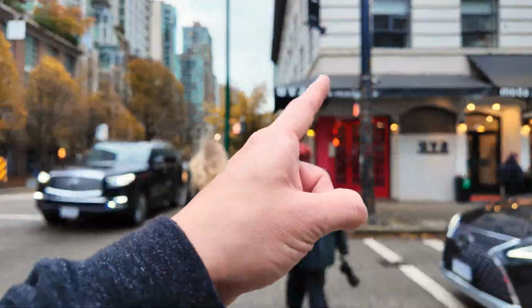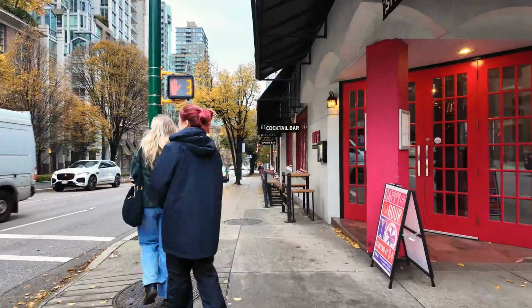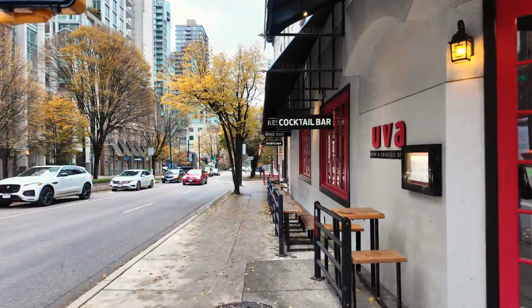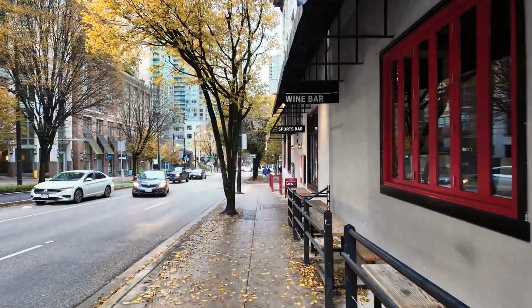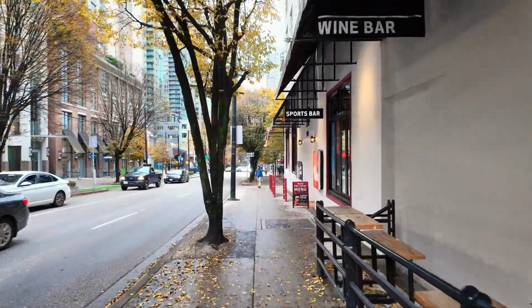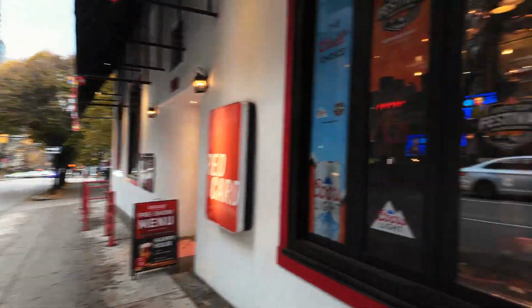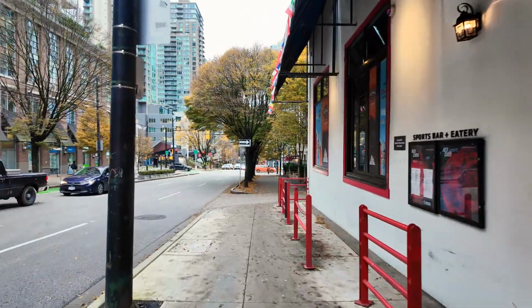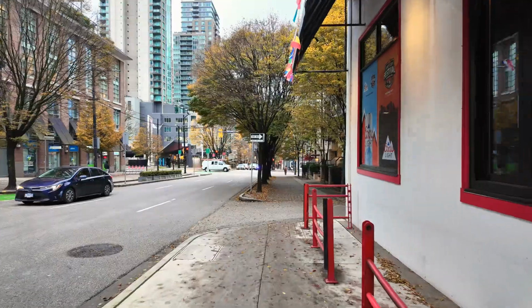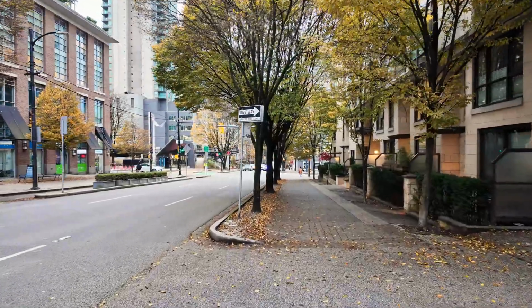Over here you got the Yuva Wine and Cocktail Bar, and then right behind it you got the Red Card Bar, the sports bar. There's a little wine bar in the front and a sports bar in the back. I'm not sure if they're connected or not, but it can definitely get busy from time to time. And hey, it's getting ready right now because the festival's already on for the Grey Cup, and tomorrow's a big opening ceremonies. So it'll be definitely something to see.